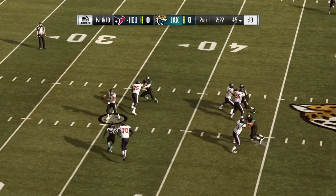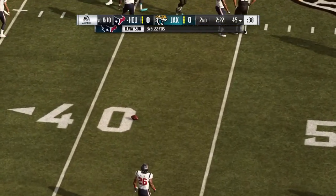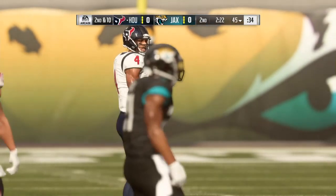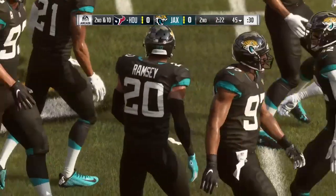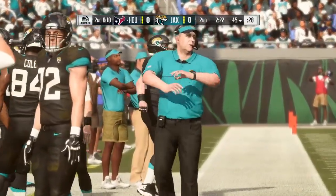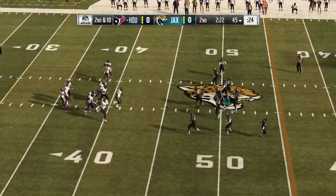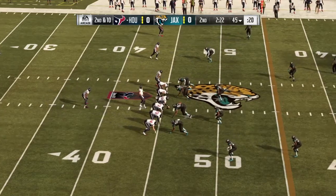Watson on first down. And the tip there altered the ball flight, and it falls incomplete. It'll be 2nd down. So much of this game is about leverage. We always talk about low man wins in the trenches. Well, it's like that in just about every position. And sometimes, if you lose that leverage and you're losing the battle, just jump up at the line of scrimmage and try and bat the ball away. And that's exactly what happened there.